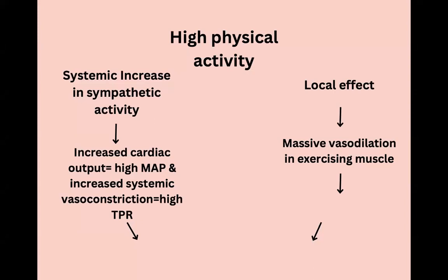So the vessels will dilate, they will become bigger because of the carbon dioxide and adenosine that are accumulating, okay? So when we're exerting a lot of physical activity, certain biochemical processes will start happening, and CO2, carbon dioxide and adenosine will accumulate. Now, when these accumulate, they will cause the vessels at the level of the muscles to vasodilate. This will decrease total peripheral resistance.